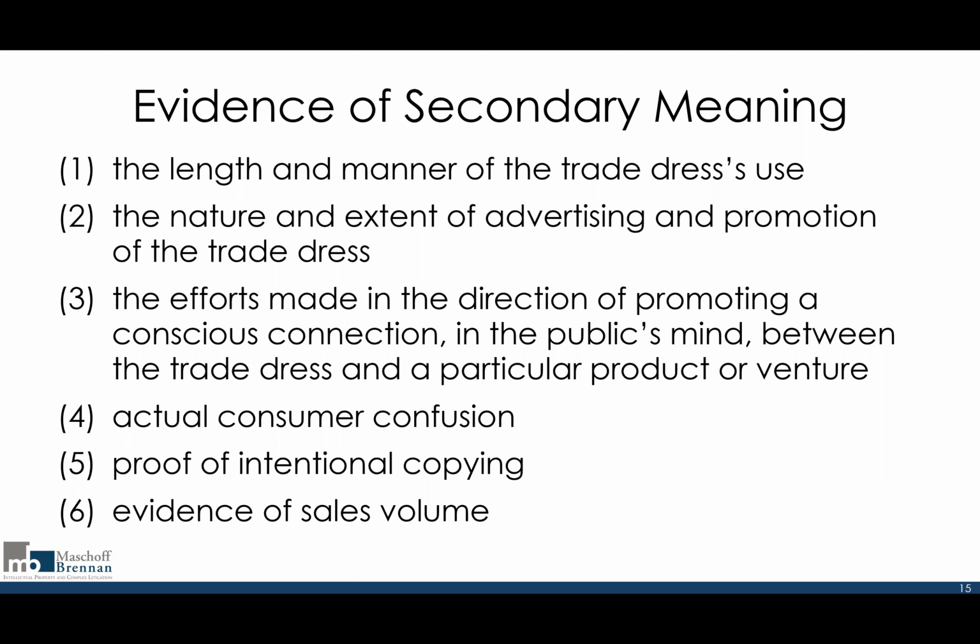enforce your trade dress, because evidence of actual confusion usually isn't there just because of the reason that we're talking about, that it doesn't always impress upon your mind that it's something you need to keep track of. But if you have any evidence of confusion, even if you're not going to use it right now, you want to keep track of that.